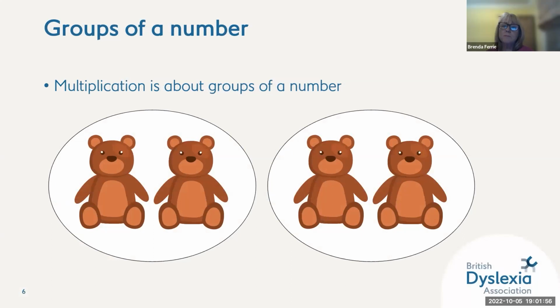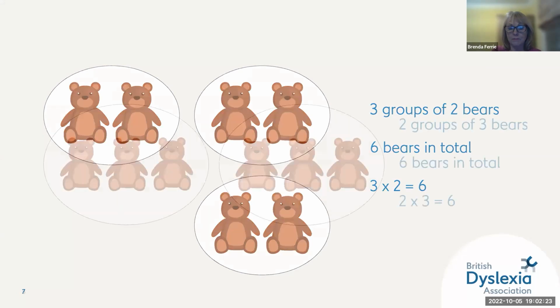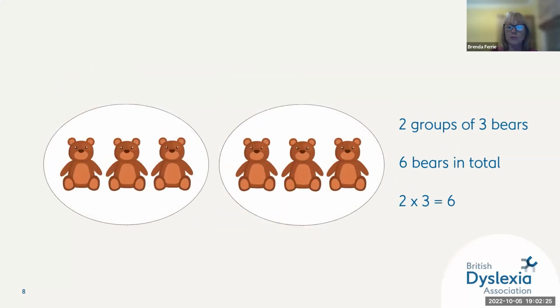So actually multiplication is a very fundamental concept about having groups of a number. And we can start teaching that very early on. Here we have 2 groups of 2 teddies. So in effect, what we've got is 2 times 2. And here we have 3 groups of 2 teddies. And that is going to make 6 bears in total. And here we could have 2 groups of 3 bears, which also gives 6.